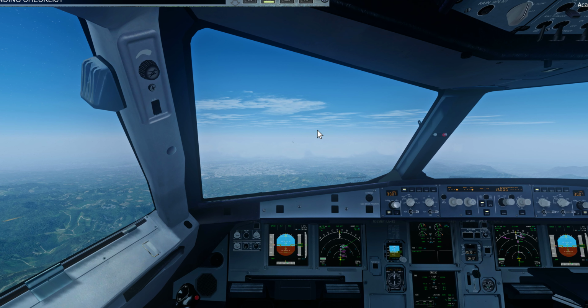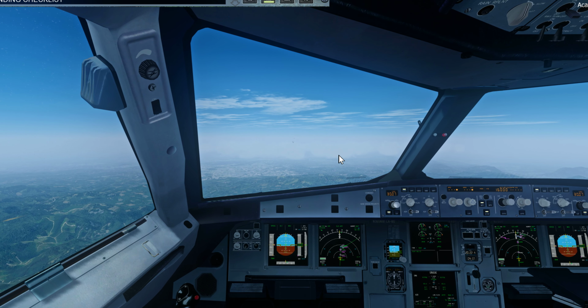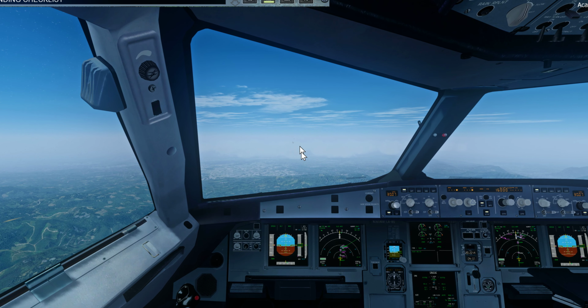Descent at pilot's discretion, except cross Auburn at or above 6,000, vectors ILS runway 16 center. Copy altimeter, information Foxtrot, Delta 2680.